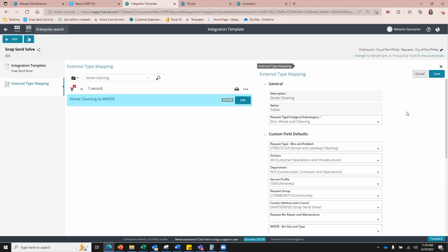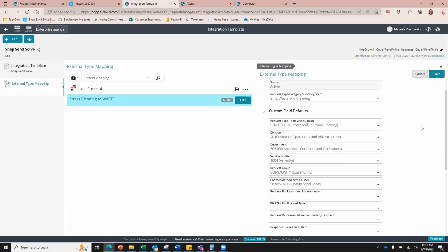It's really excellent that it works in both ways, because with the request types, it's a little bit of not the standard configuration. And we have a lot of standard fields that we like to populate, so we get information through. You can see our contact method, what type of request group it is, whether it's a community request, a councillor, or a CEO request. This is our division, department, service profile structure. So we can predetermine these based on each mapping type that you get through SnapSense Solve.